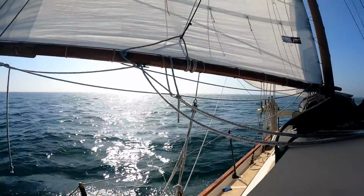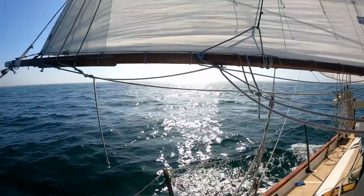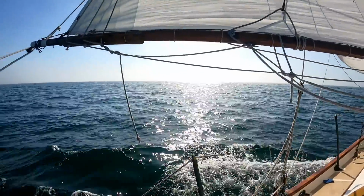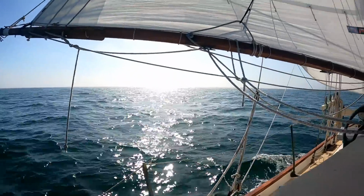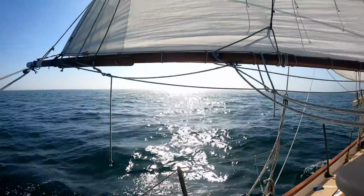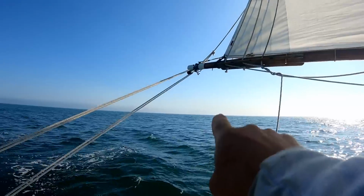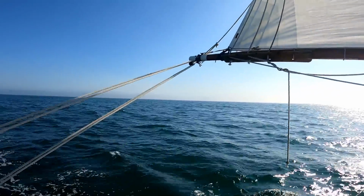Wait a minute. Okay. Well, it says there's a ship there. I can't see it. Oh, there she is. Look at that. My God, that looks almost big enough to be a thunderstorm.